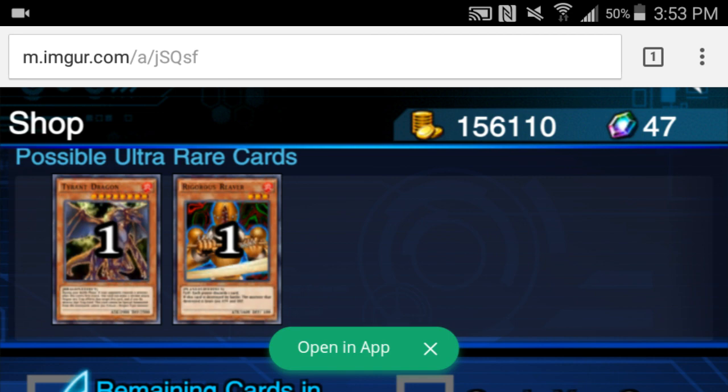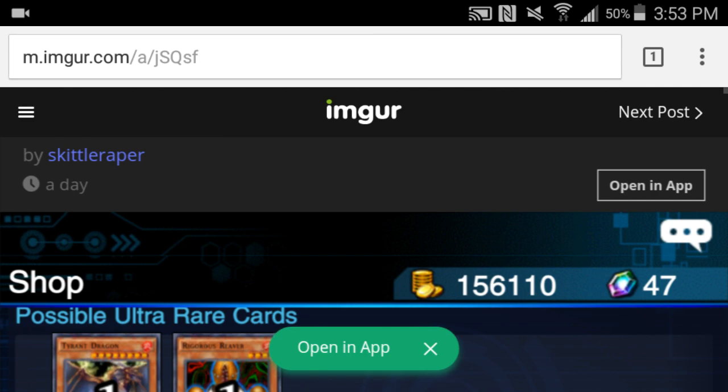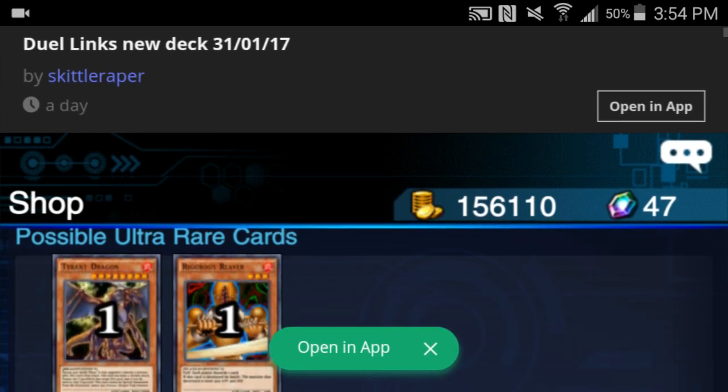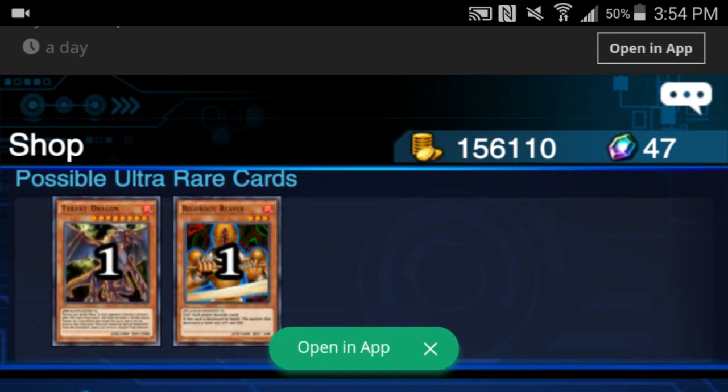I don't know where he found this. He just sent this to me, and it looks kind of legit, but at the same time, it doesn't. Okay, but yeah, so basically, supposedly on the 31st of Duel Links, this deck box is going to come out, and it's very similar to the water deck box.